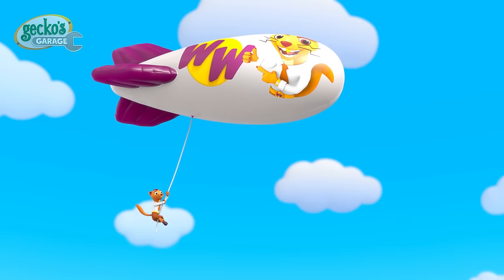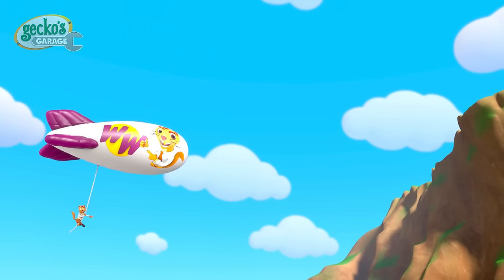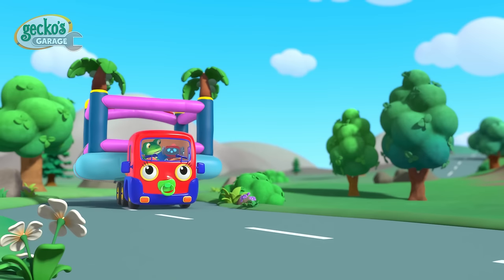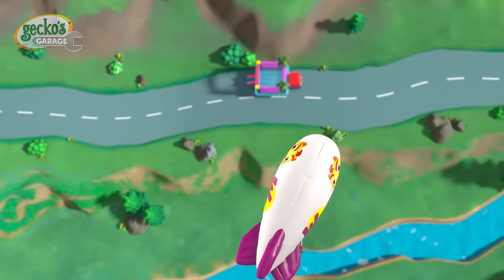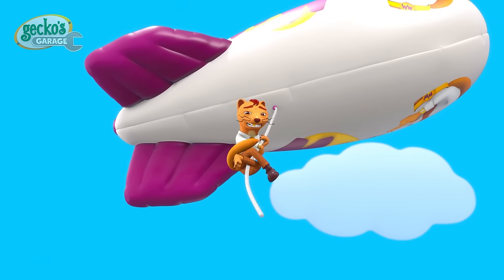Oh, do something, Gecko! Nuts and bolts! Oh, that cliff looks very spiky! The blimp will pop if it hits that cliff. Help me! Hang on, Mr. Weasel. We have a soft landing for you. Let go now. You'll fall onto the bouncy castle.